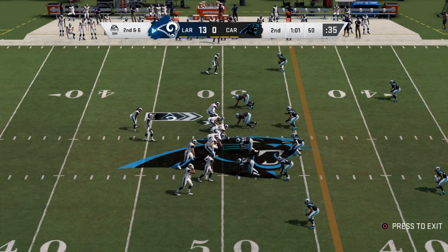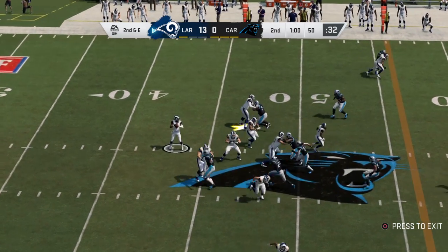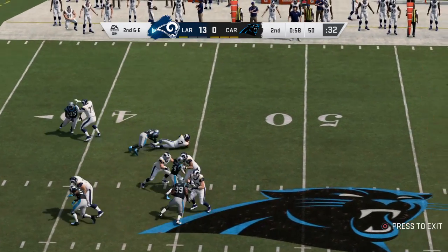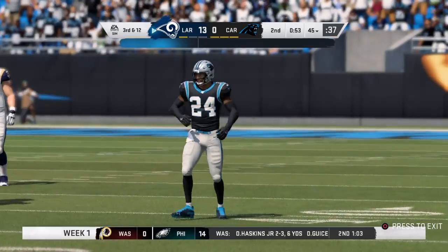Watch his flat, watch his flat. From the midfield stripe, they'll look to throw. Pressure, and he's going to be taken down. They sack him back right around the 44.